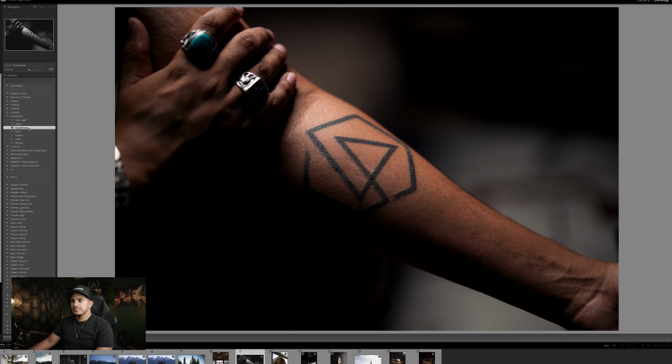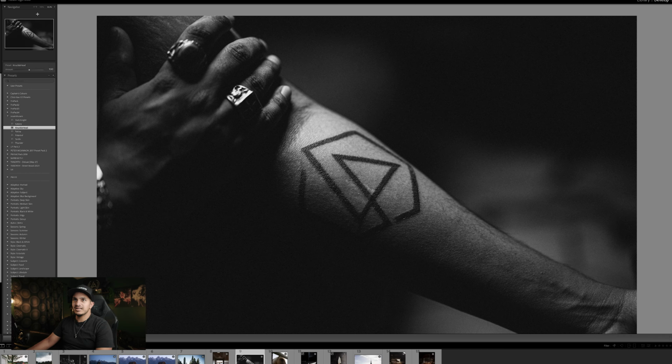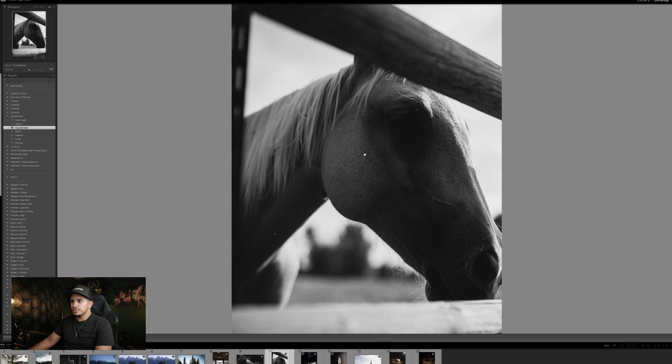Hit Knucklehead, and you have this beautiful black and white photo that, if you can tell, has a lot more grain in it. I do like grain in my photos. I feel like it adds a sense of character and a sense of nostalgia that I really do like. And as you can see on this beautiful horsey, it's still beautifully sharp.